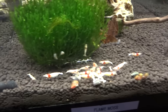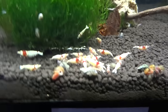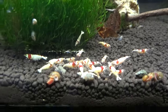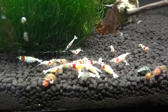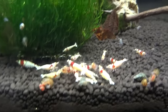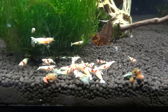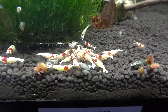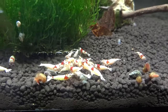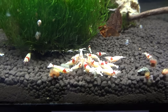Next door, my newest shrimp are the SS to SSS grade crystal reds, recently picked up. I had some before and they all died off except for about three of them. I had a Hydra outbreak. And so I just recently got in like 20 more, and they seem to be doing good so far. They're all eating right now, as you can see. But again, enjoy watching these as well, and looking forward to seeing them breed.